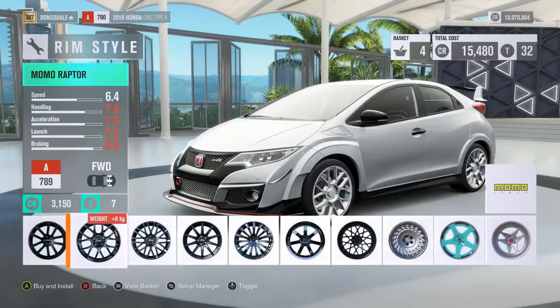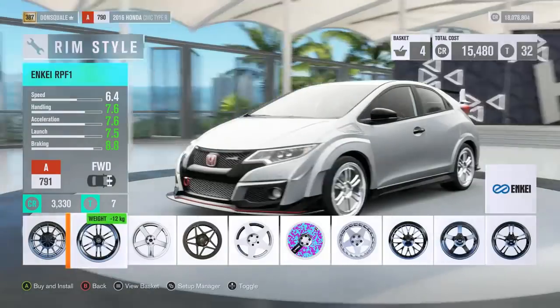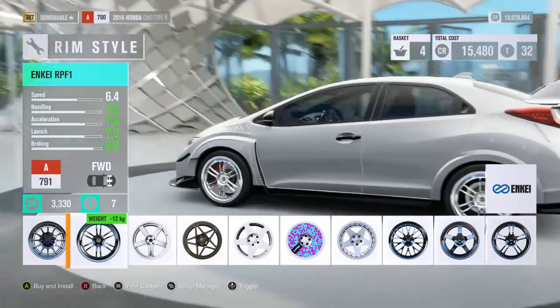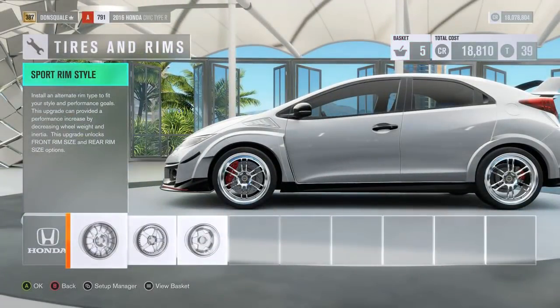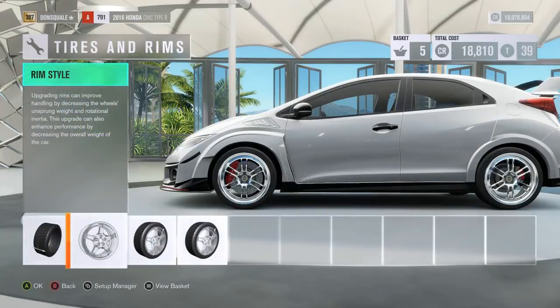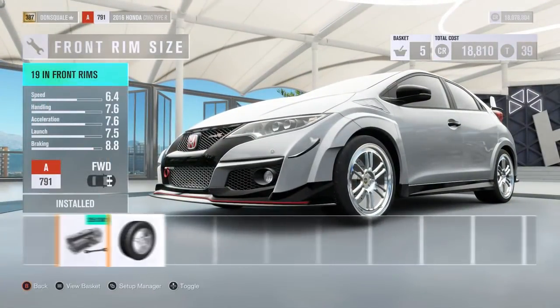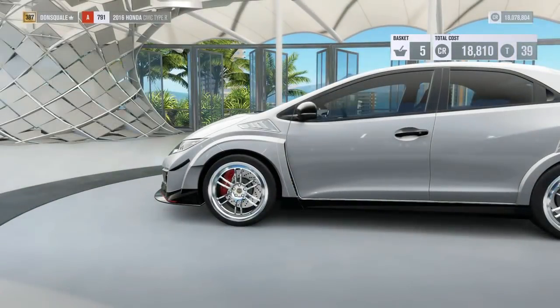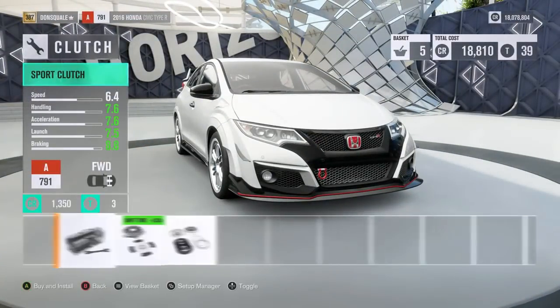So I'm just going to skim through a couple options here until I find some wheels that I like. Now, one wheel that is not necessarily iconic, but very well known in the import scene is obviously the RPF1. So I think we're going to go with those. And the front rim size, I think we're going to leave the wheel size the way they are. Now, obviously, in this chrome finish, not really digging that, but I think we'll be able to fix that up once we get into the paint shop.